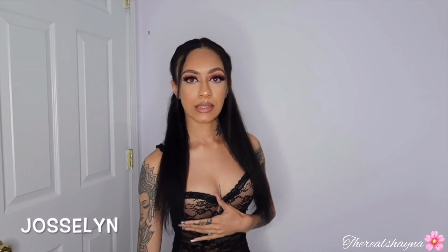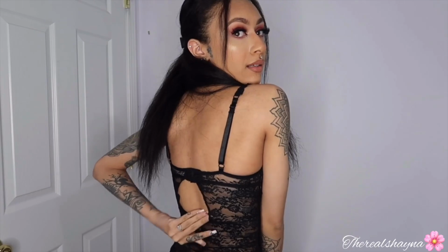So this is the next piece, and this piece is called set Jocelyn. This whole set is an extra small, and it's kind of like a one-piece thing, and it's completely lace. This isn't see-through, it has mesh, but it has the nude in the background. Adjustable straps, hooks in the back. At first I was like, I'm not gonna put this on, because usually when I put on a bra, I rotate it, hook it, and then turn it around and put it up. But I did the same thing, just with this. The bottom is a thong, so I'm not gonna show the back, but you get the gist of it.